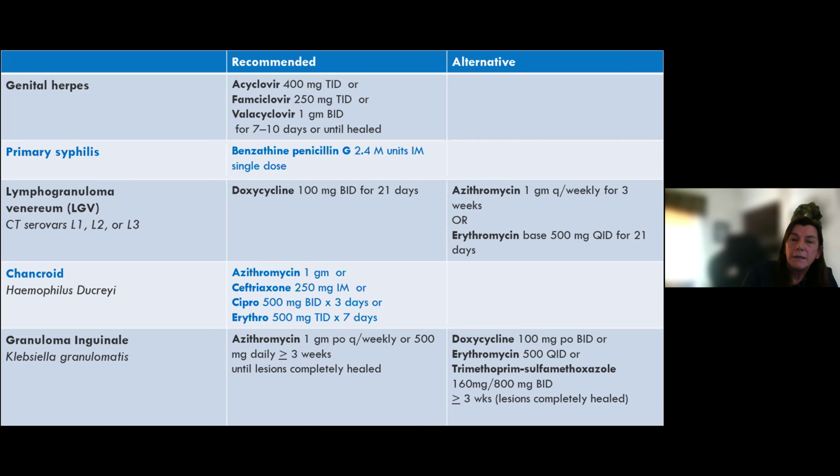For LGV, which is Chlamydia trachomatis serovars L1 through L3, you treat it much like you do chlamydia, only for a longer period of time. So you use doxycycline 100 BID, but for 21 days. You can also use alternatively azithromycin 1 gram weekly for 3 weeks, or erythromycin 500 milligrams for 21 days.